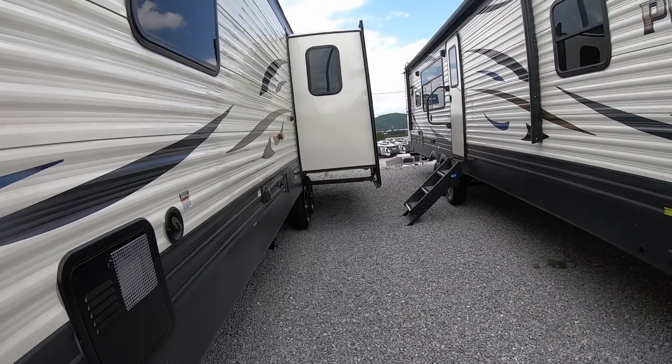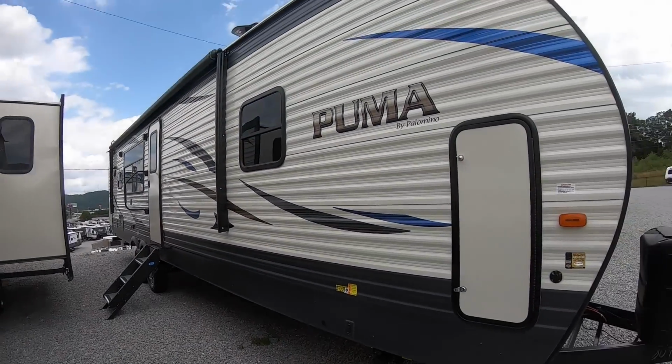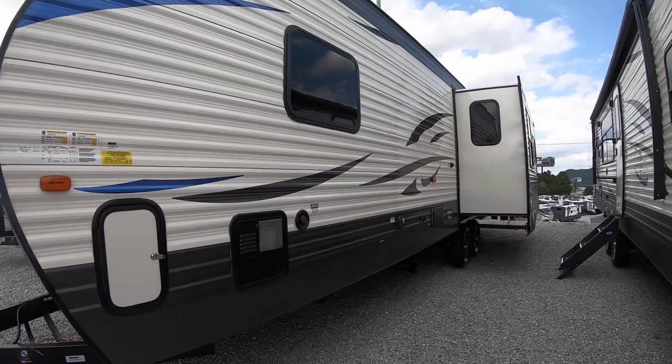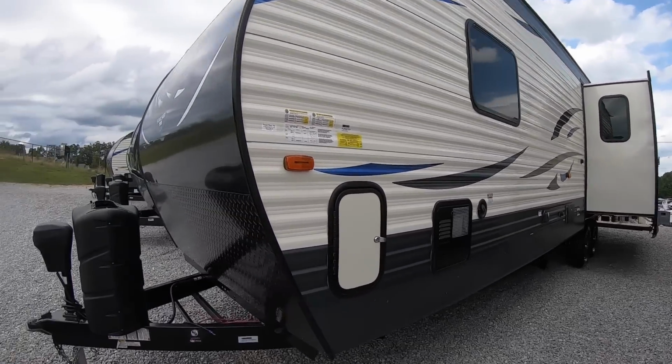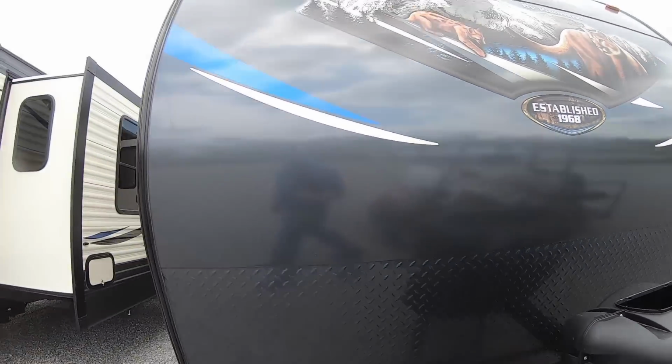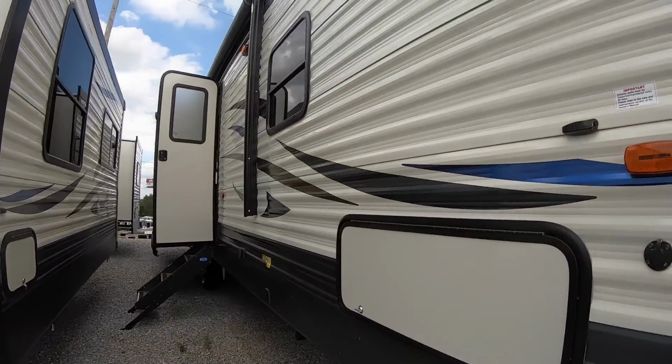So I've been looking at all these Grand Designs. These, you say Puma? This dry weight is 79.46. I don't know how long that is. It's 20-pound bottles. But let's go show you this thing.